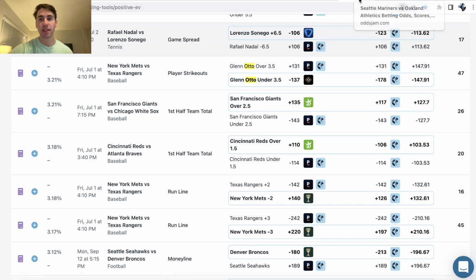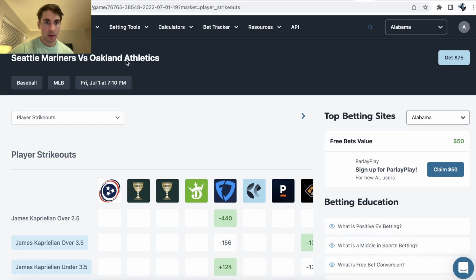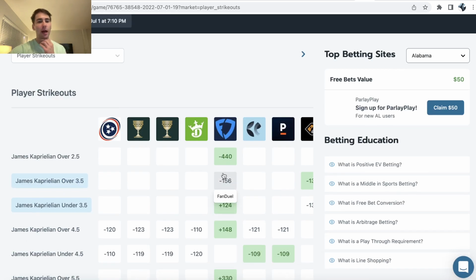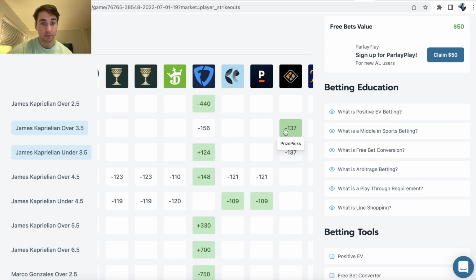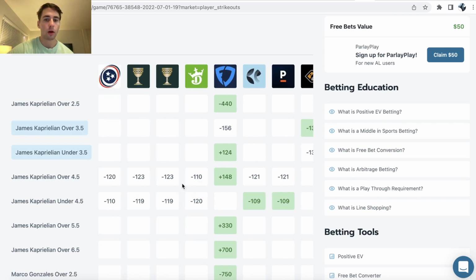Then the next pick is actually a middle. So this is a middle. Mariners Athletics game, we have another strikeout prop, and we have James Caprillion over 3.5 strikeouts on PrizePicks. So why do we like this? Well, first of all, the sportsbooks are pricing the main line basically at over 4.5, and it's juiced towards the over, right? This is juiced towards the over on most sportsbooks except FanDuel. So all of the sportsbooks are pricing James Caprillion over 4.5 strikeouts as the favorite, and we can get over 3.5 in our PrizePicks entry, right?